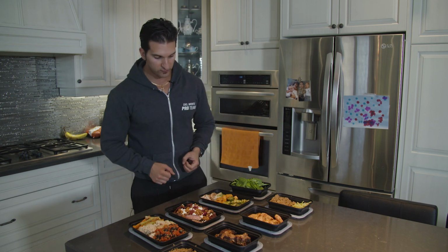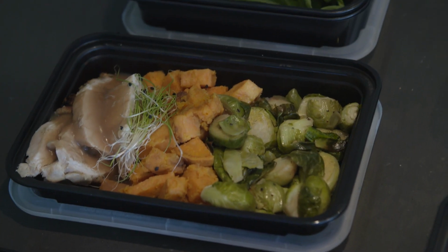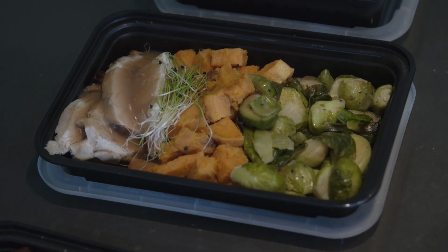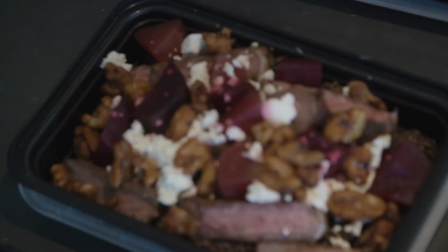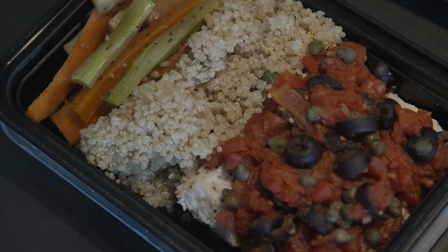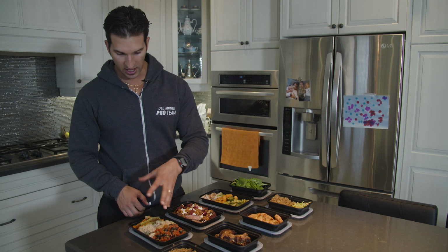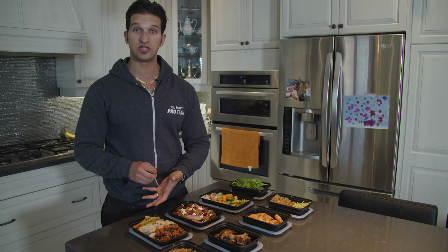So we've got turkey as one of our sources. Sometimes I have chicken, but this week it looks like I got turkey, sweet potatoes, and Brussels sprouts. Here we've got a sirloin beet salad with walnuts and goat cheese, and there is red quinoa in there. Over here we've got a halibut slice of fish, more quinoa, different colored quinoa, a different vegetable source here. We've got a nice black olive salsa on top.